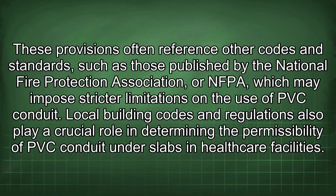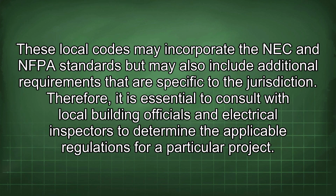Local building codes and regulations also play a crucial role in determining the permissibility of PVC conduit under slabs in healthcare facilities. These local codes may incorporate the NEC and NFPA standards, but may also include additional requirements that are specific to the jurisdiction. Therefore, it is essential to consult with local building officials and electrical inspectors to determine the applicable regulations for a particular project.